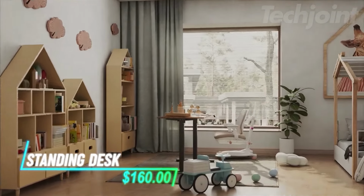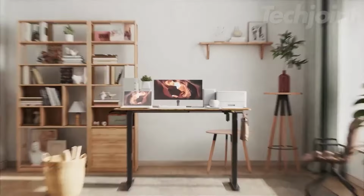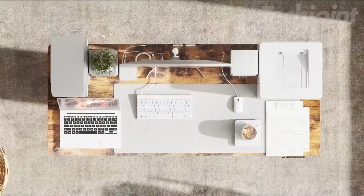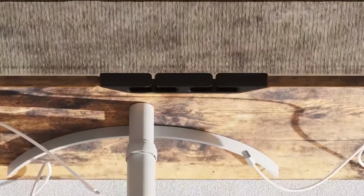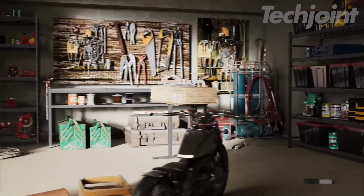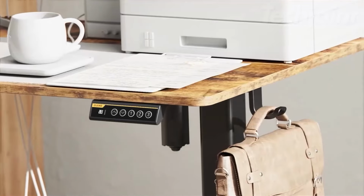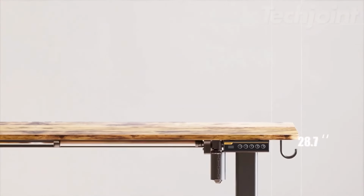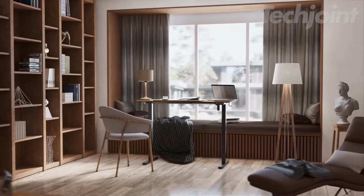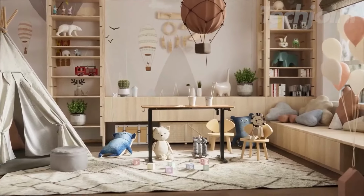Elevate your work experience with this adjustable electric standing desk, designed to seamlessly transition between sitting and standing. With a spacious 48-inch x 24-inch surface, it supports up to 176 pounds, making it perfect for all your tasks. Customize your height easily with 3 preset buttons, ensuring ergonomic comfort. Sturdy steel construction guarantees stability, while straightforward assembly gets you set up in no time.